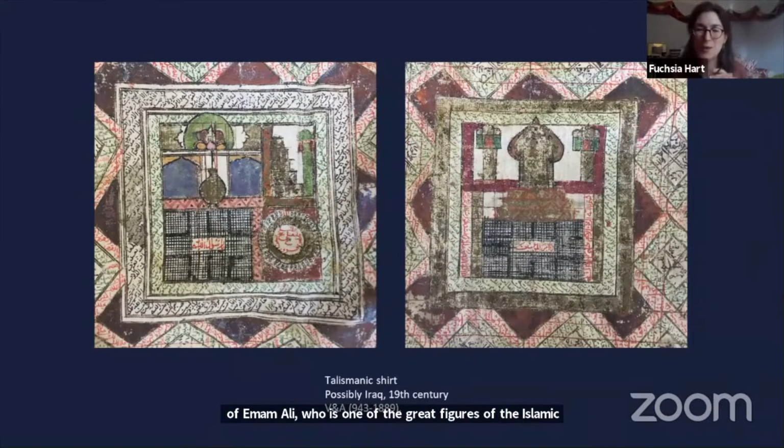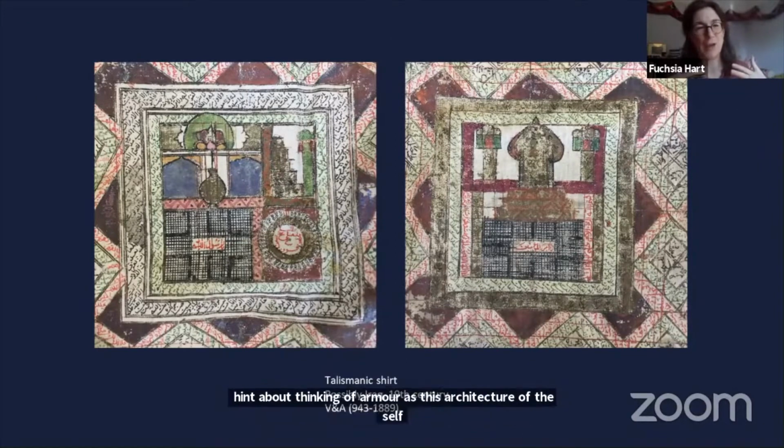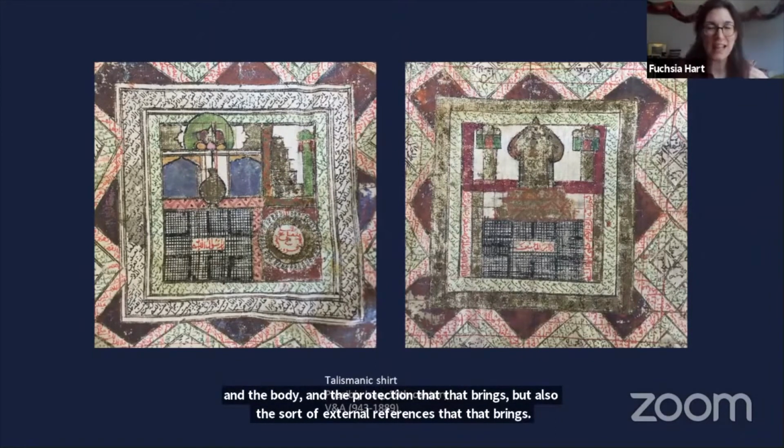But this is interesting for me because, drawing on what Arthur said at the beginning, I really like this little hint about thinking of armour as this kind of architecture of the self and the body, and the protection that brings, but also the external references that brings. And in many ways, the architecture does act in a similar way. And I think the connections between the shrines and the armour are going to hopefully multiply as we go.